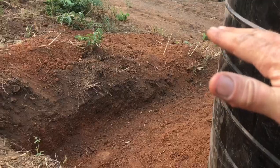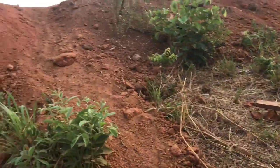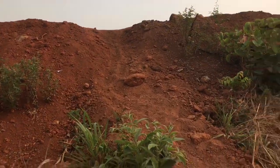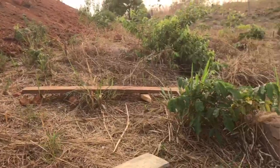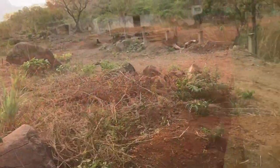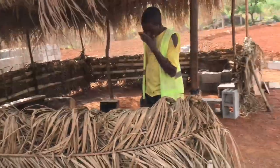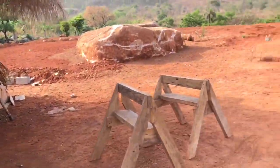around here, and so in the rainy season, when it starts raining, this cascades down here, and it hits this very thick double wall, and we'll go around it. Every day is different here in Camabai, and yeah, it's just the way it is.